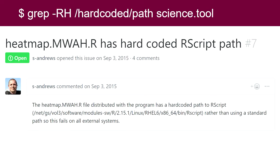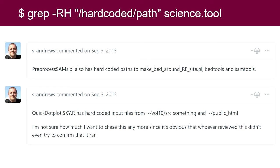If you can read it, it's someone that hard-coded a path to one of the dependencies in their scripts. And this is an issue that was open on GitHub in 2015. It's still open. The screenshot was captured not that long ago. And obviously, this means that they're not taking pull requests. But it doesn't end there. The guy that reported it just kept going and finding different hard-coded paths all over the place, to the point that he basically gave up and said, "I'm not sure if I want to keep chasing this anymore because it is clear that whoever released this didn't even bother checking that it ran."